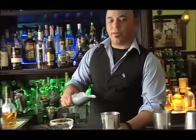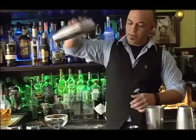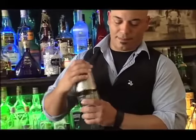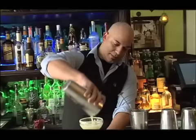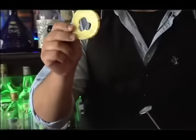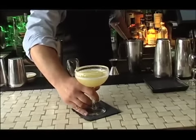The ice that I use here in Yerba Buena is this square ice. It adds less water to the cocktail. Strain. Melon fruit. Taste the art.